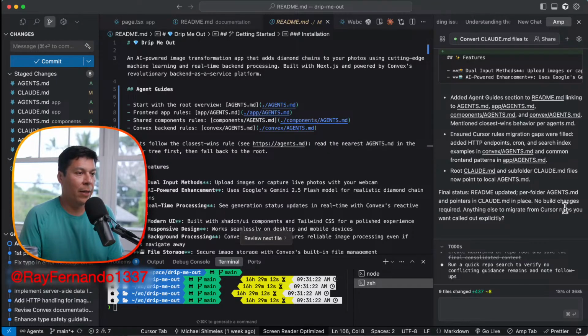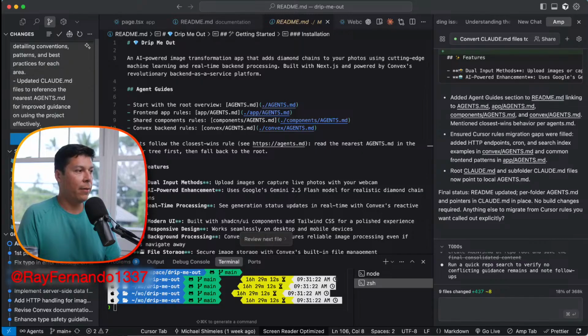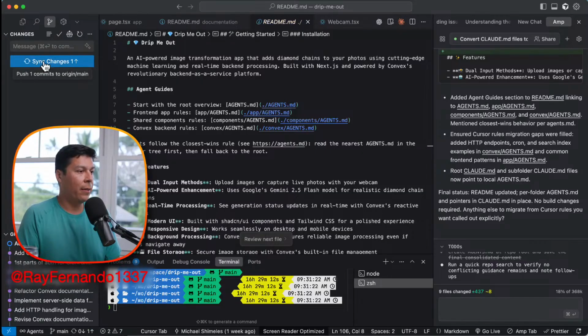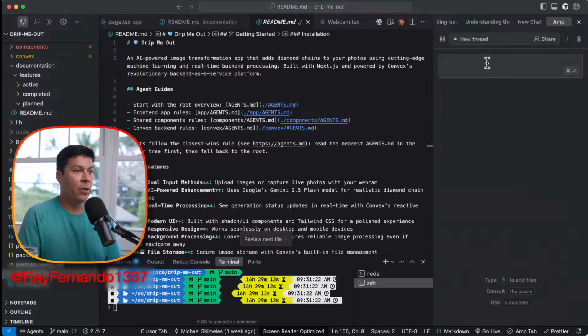Anything else to migrate from cursor rules? You call that explicitly? No, we're good, fam. Okay, so I'm going to check these code changes in, and then I'm going to commit it. Once we have that, we're going to sync those changes. Okay, so now the next move is to generate a feature.